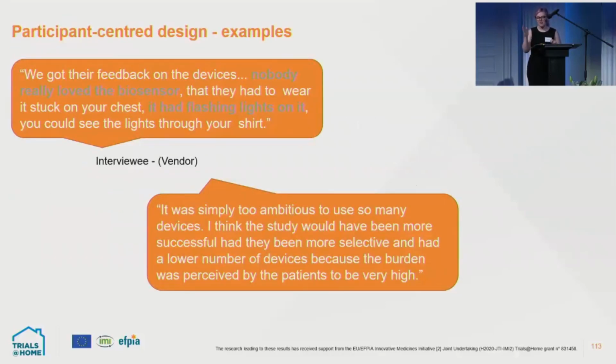For example, in one trial, participants had to wear a device and it flashed through their clothing. Participants did not want to wear this device. We have to be able to respond to that ahead of time. In another trial, they found it was far too ambitious to use so many devices in their trial and that they would have been more successful if they had been more selective. So that is another key point I would like to emphasize. Be very selective about what technologies you want to use in your trial.